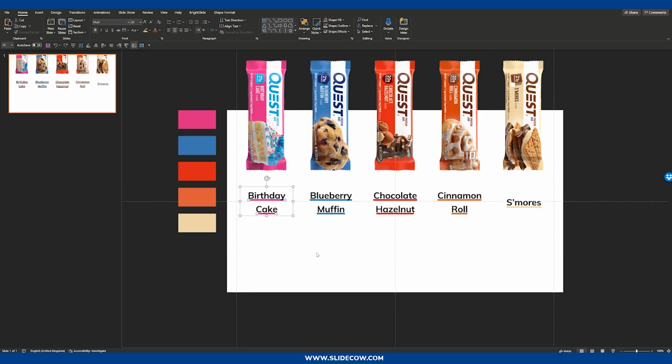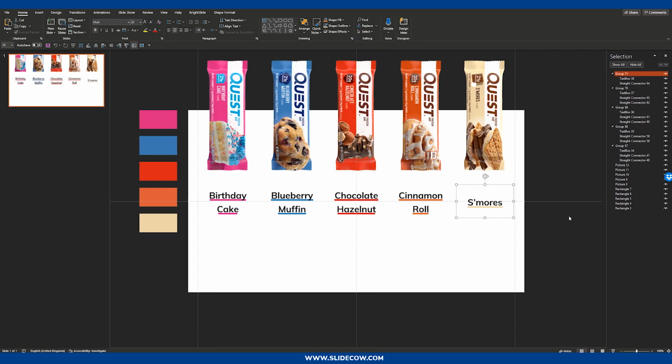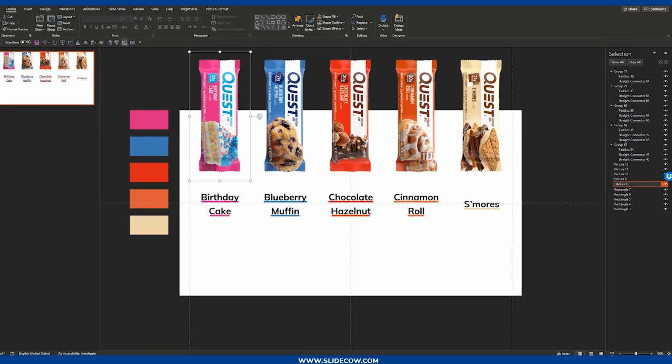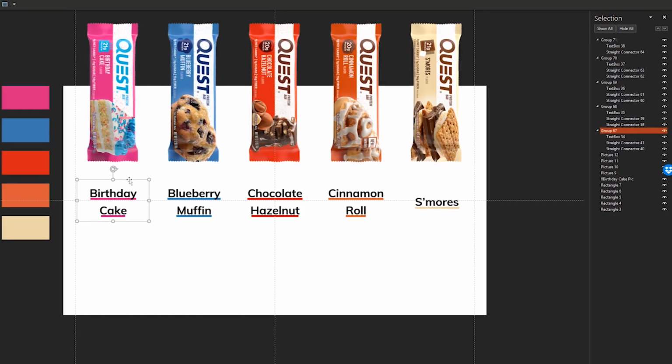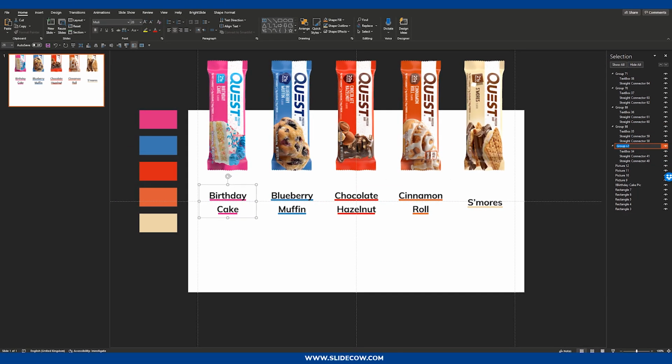So we're first going to group up each and every single one of these text boxes with the lines, right? Then we're going to go to Home, click on Select and click on Selection Pane. And we're literally going to be naming our picture of the birthday cake "!Birthday cake pic". You could call it whatever you want, but I'm just doing it for my own reference. And then I'm going to click on the group here, and I'm going to change the group name to "!Birthday cake text". Okay?